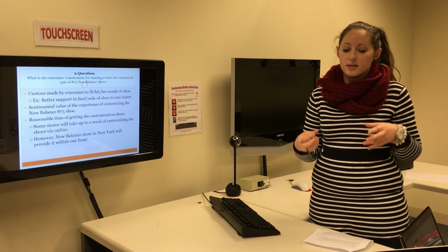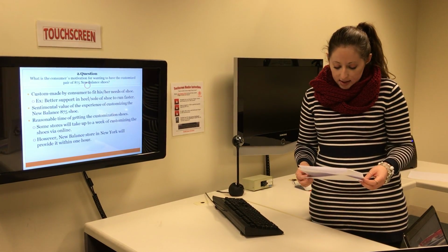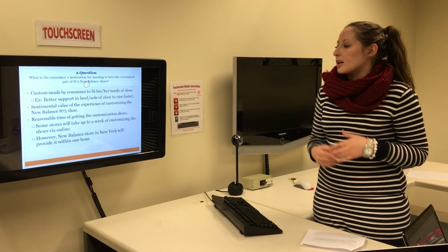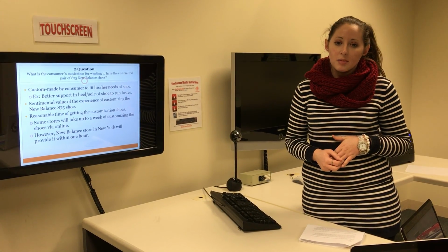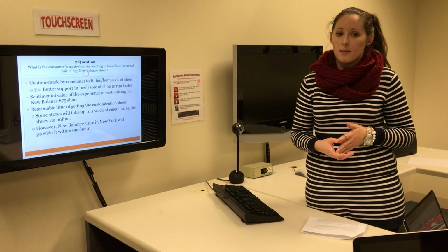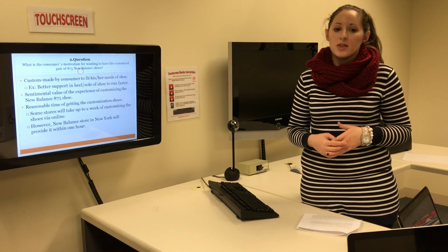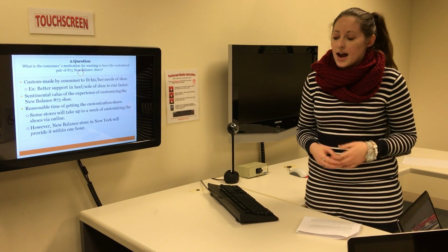They can even add additional support you can get in shoes. This also leads to a sentimental value of the consumer getting the shopping experience of it, and it's also a reasonable time of customizing the shoe. It's within 1 hour, and if you got a customized shoe from Nike.com, you would have to go online. You couldn't really get the in-person experience with it, and you couldn't get it within 1 hour. You would have to wait a week.